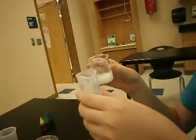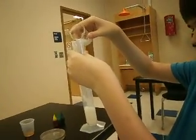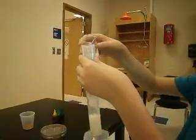Dude, we forgot to fill this one up. Aaron, go up there and fill it up. Are you supposed to have 30 in it? Okay, you got your milk. Got Aaron over there.